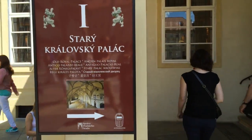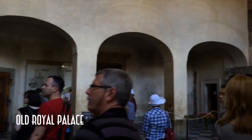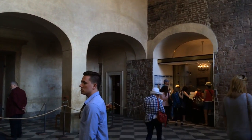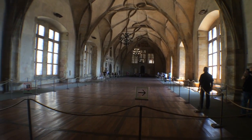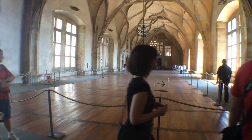Next up, we went to the Old Royal Palace, which dates back to the 12th century. I'm glad we checked it out, but you kind of have to be a huge history buff to really find it interesting because it's mostly empty. The most interesting site that's still accessible to the public is the gigantic Vladislav Hall, which is where the first-year students get to wear the sorting hat and figure out if they'll end up in Gryffindor or Slytherin.